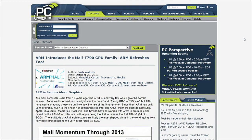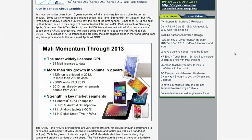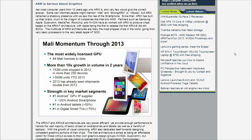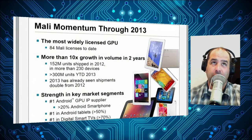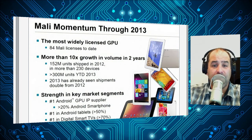Slightly less inside baseball, but still ARM news. The Mali T700 GPU family, ARM refreshes. Josh wrote this up for PC Per. Quote, ask most computer users from 10 years ago who ARM is, and very few would give the correct answer. Some well-informed people might mention Intel and StrongARM or Xscale, but ARM remained a shadowy presence until we saw the rise of the smartphone. Absolutely accurate there. It's kind of funny. ARM was always chumping out stuff in the background, but it wasn't until the iPhone and the Android phones, and I suppose we could count BlackBerries and such, but yeah, it's huge.